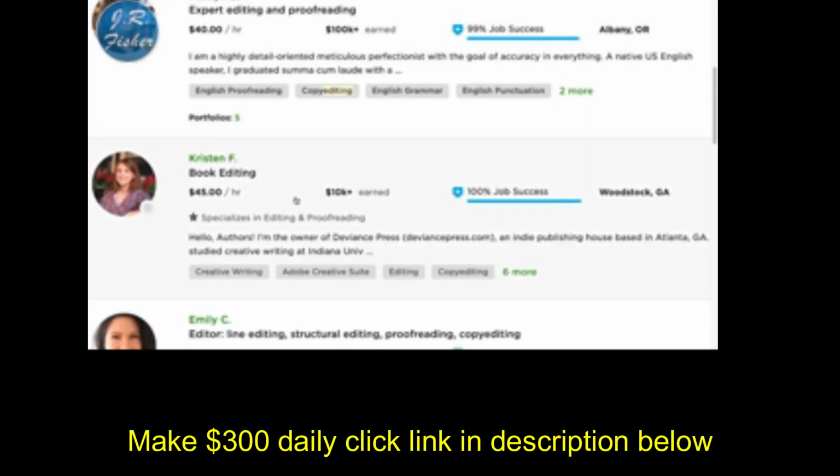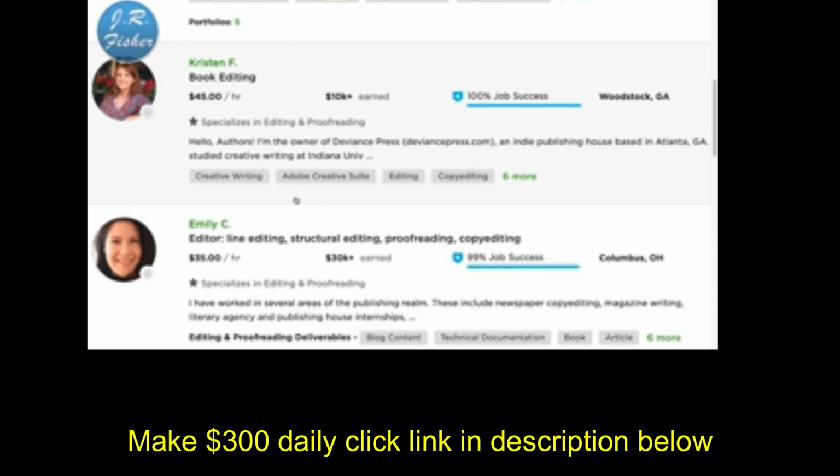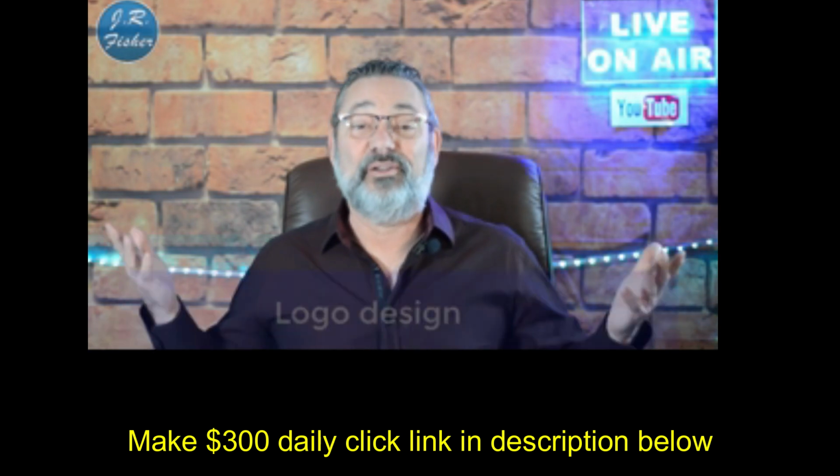$40 an hour here. So these rates are pretty high. When you think of what the national minimum wage is, $10 to $15 an hour, depending on where you're at, $45 or $60 an hour is pretty darn good money. And number seven, logo design.